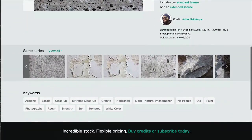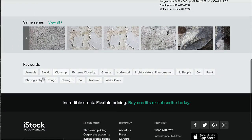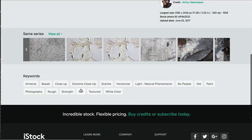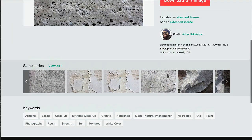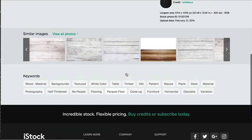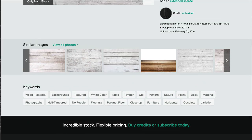But let's just go down to the keywords. Okay, I would not put sun because this image does not have the sun. I know it's sunlight, but that's not a word. If you compare, you're going to get words like wood, material, backgrounds, textured, white, color, table, timber, old, pattern. It doesn't have sun in here, so I'm just trying to help you with your keywording.